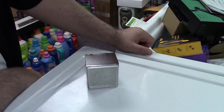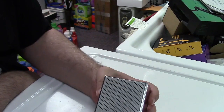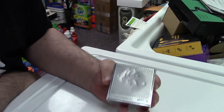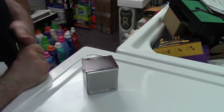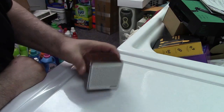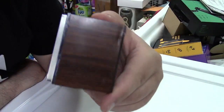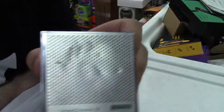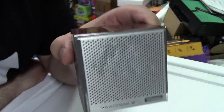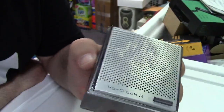This is the VoxClock 2. This one is not in great shape. It's in working condition, we can say. It's a little cube. Actually, not even quite a cube. This one, I wish I knew what the fuck people do to their stuff. The dents in it.